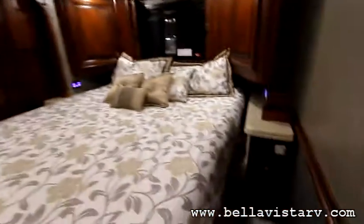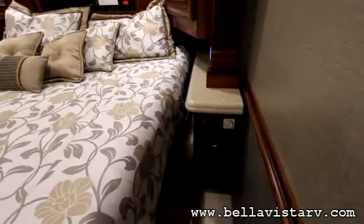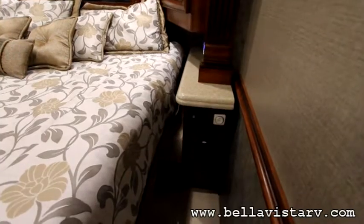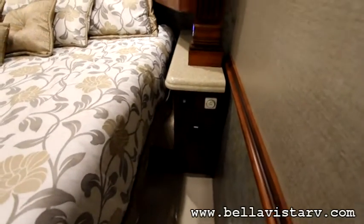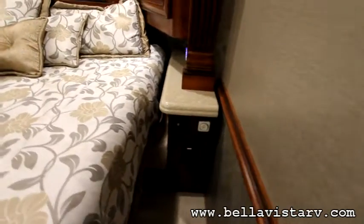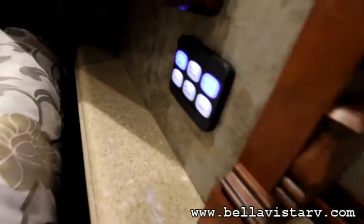And then I should point out that on each side of the bed, not only do you have a night table, you have a generator start button here, you have a 110 outlet, you have a USB, and there's your switches, your switch for the ceiling fan. And then another set of multiplex switches here, as well as here.